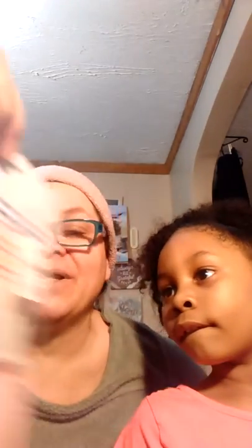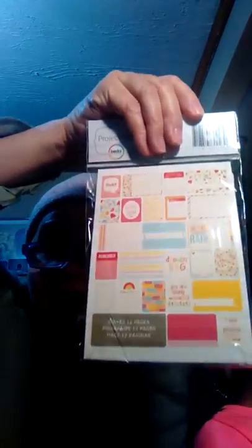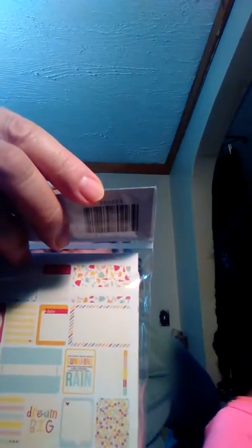The next one is Project Life, and this is called Theme Something Girl. But anyway, here are the theme cards. Excuse the glare. And the SKU number on this is 2093449.